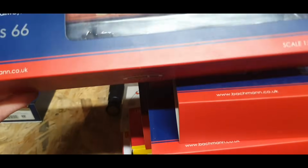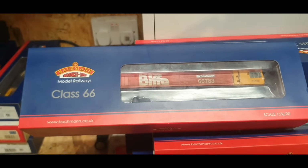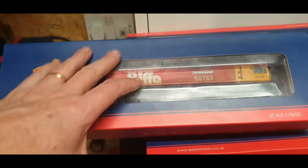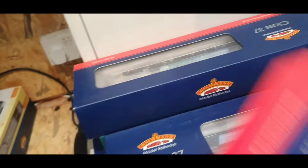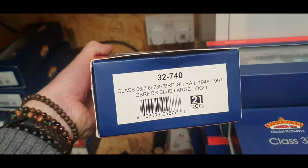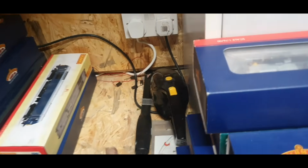Right, two models that you have seen if you are a fan on the Facebook page. So these are not minty fresh in their boxes. That's 66783, the Flying Dustman, and I think its compadre. Oh, I just dropped it. 66789 in a lovely large logo. So those two, we can't say are minty fresh.